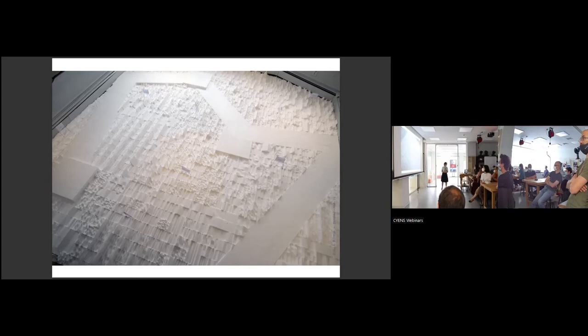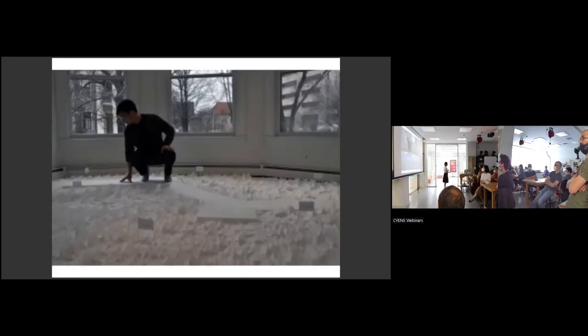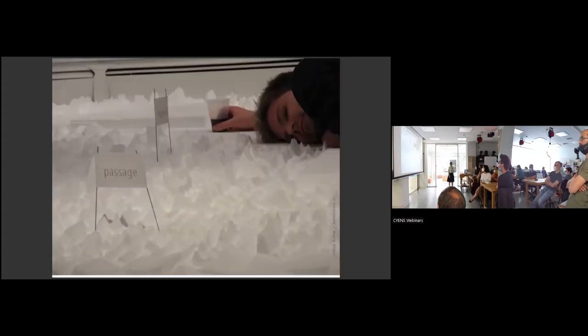Those are close-ups of the installation. And you can see here that there are extremely intricate details formed by the data. The idea was to really create a full landscape, a full garden based on Twitter data, and have people sort of enjoy the place.